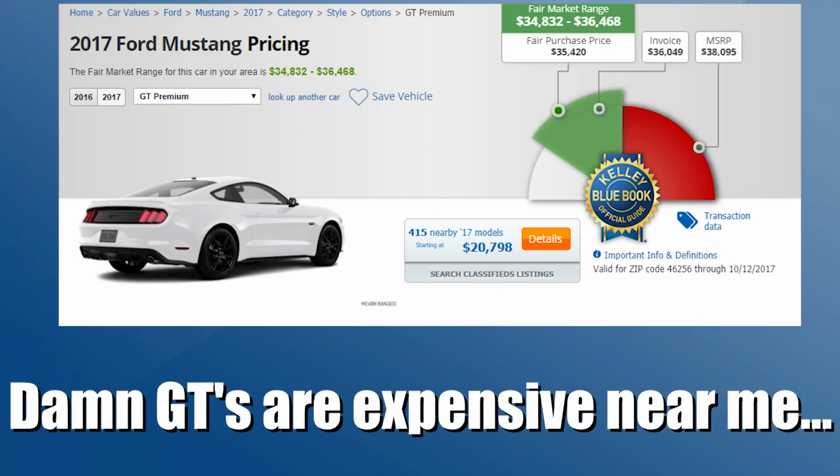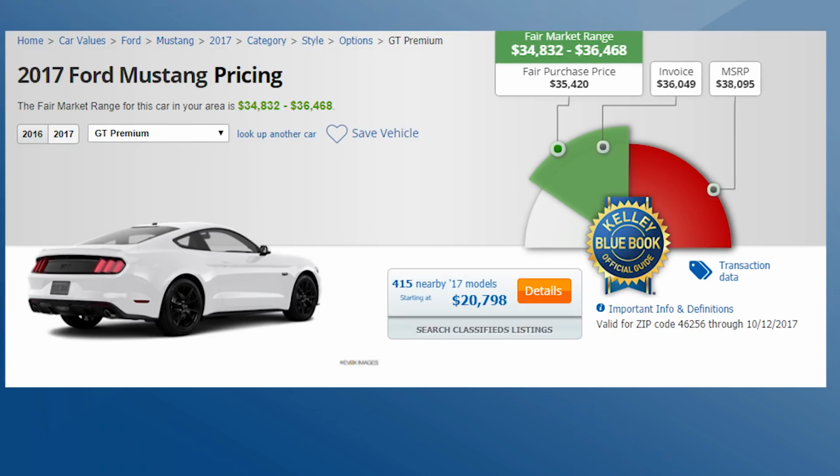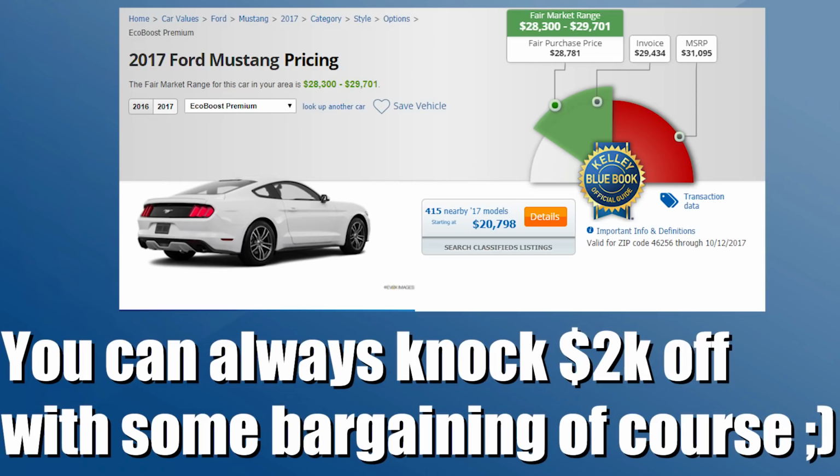Most dealerships here in Indiana normally don't even carry GTs because it's very hard to sell V8 cars in an area that isn't populated densely by car enthusiasts. So because of this, they only sell EcoBoost and V6 models, and maybe, if you're lucky, a few base model GTs. If he knew what he was looking for, he easily could have used 34 grand to buy a GT Premium. He could have bought an EcoBoost for 26 grand easily, which would have saved him $8,000.